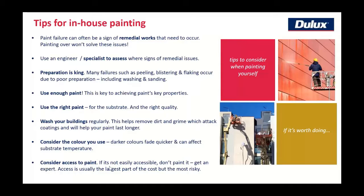And then the last consideration is access. Somebody mentioned in those questions at the beginning occupational health and safety around painting. If it's not easily accessible, we recommend don't do it yourself, because access is usually what you are paying for when you get a painter in. That's usually what the cost is. It's the most risky, and a lot of work needs to go into safety considerations for painters. So we recommend getting the experts in when it's not easy to access.